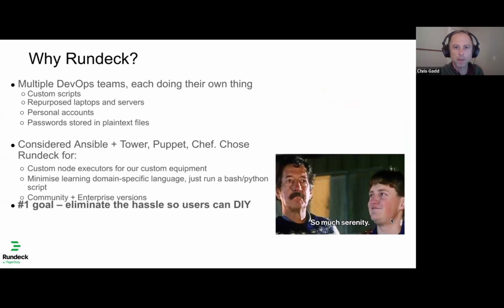But our overarching thing was really, we wanted to take all the pain away and make it easier for our end users, as automation people. So deal with all the firewalls, deal with the platform, the credentials, take all of that annoyance out, and you can just write a script and get on doing what you want to do.